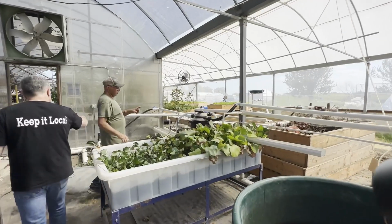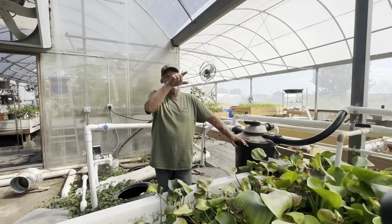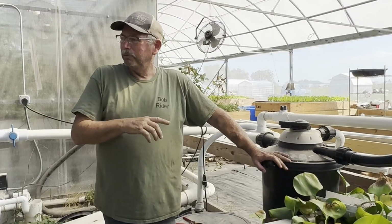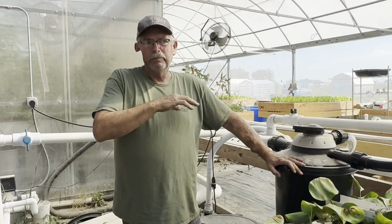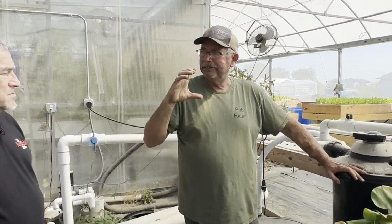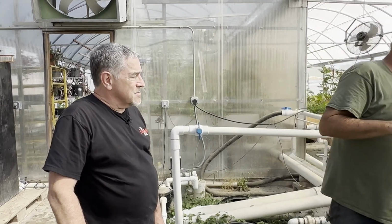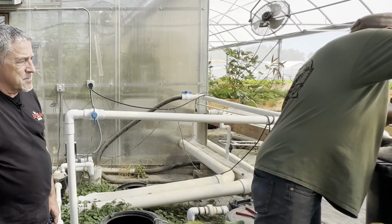Running through this filter, and this filter is tied into that tank down here. So we want all the solids out. And once all that solid is out and in that tank over there, we've got a high nutrient water that we want to use. That's too strong. So what we do is go back and put it over there.